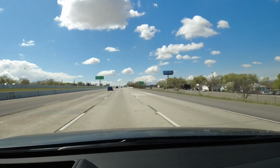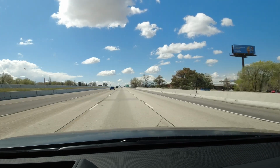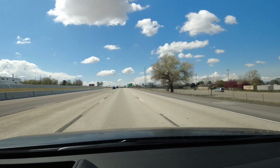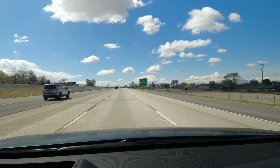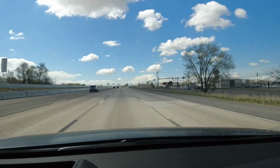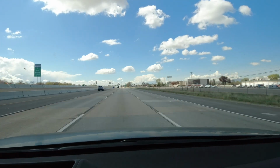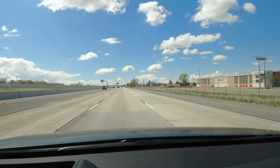But I'm expecting in Moab we'll find a car wash, because people take their little Jeeps and things like that, go off into the dirt and get them all dirty, and they probably want to wash them up before they take them home. So I'm expecting some manual type car washes in Moab. We're probably going to go through Moab to Durango without stopping at either Arches or Canyonlands.